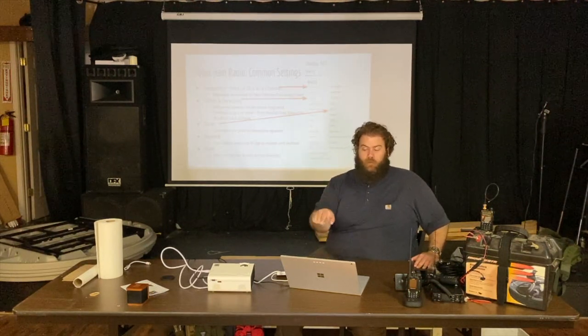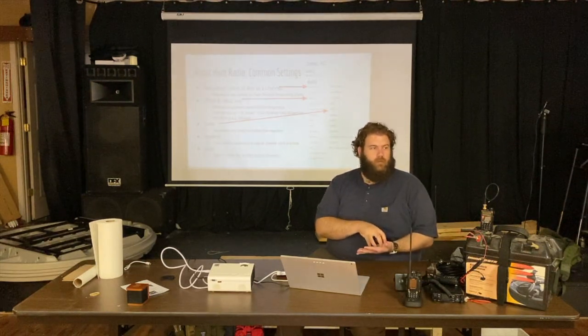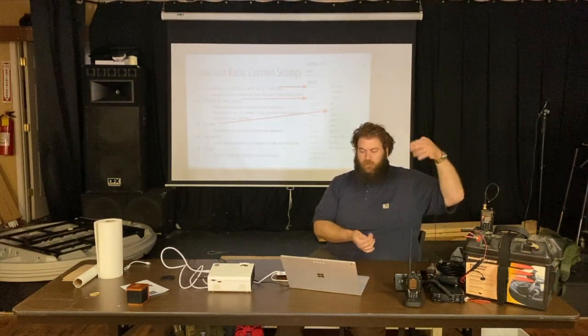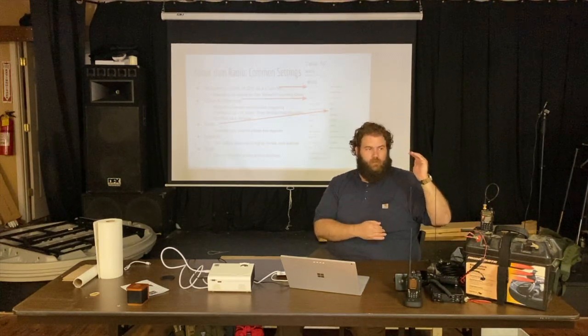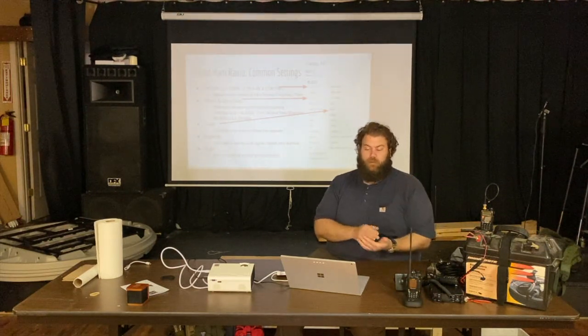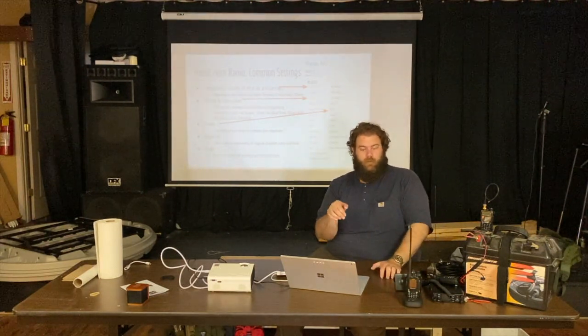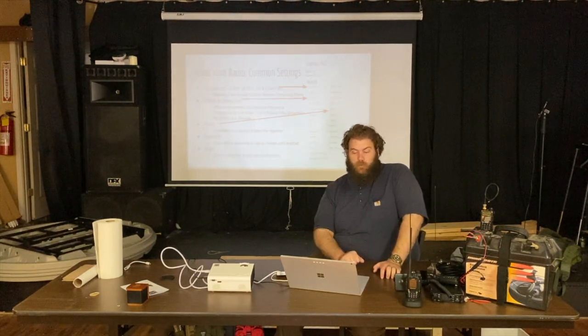So this tone, if you don't have that plugged in, you won't be able to use the repeater. And there's a list of, I think, about a dozen different tones that it can be configured to use. It's going to be different for every repeater, but you're definitely going to need to know that tone and program it into your radio for you to be able to use the repeater.